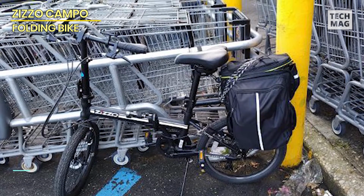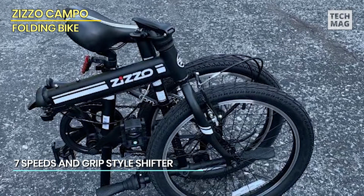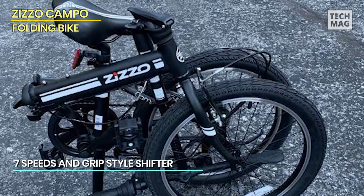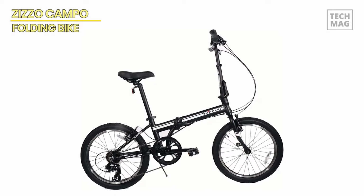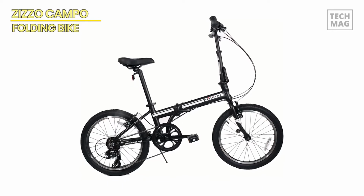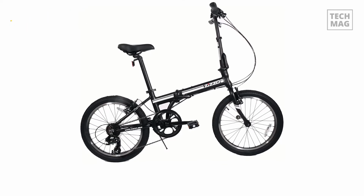It is praised by reviewers as an excellent entry-level folding bike that is easy to fold and unfold and provides pleasant riding. Many people don't mind the weight because they always carry their Campo with them. Skilled riders choose to pack it for vacations and use it on planes. After using it on various terrain, several people attest to the all-terrain tires.